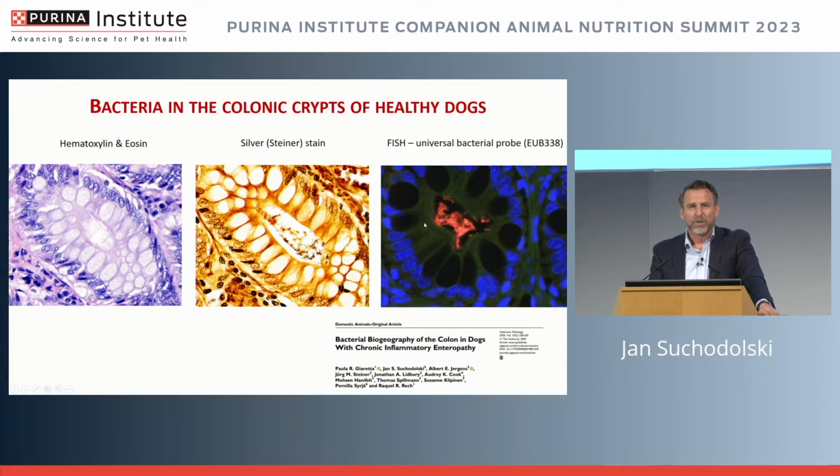Those are mostly Helicobacter-like organisms, and in the GI tract of dogs they're completely normal. Surprisingly, they actually disappear when you have GI disease.